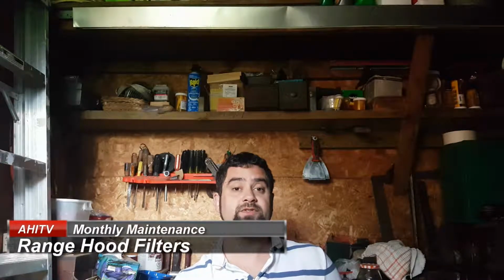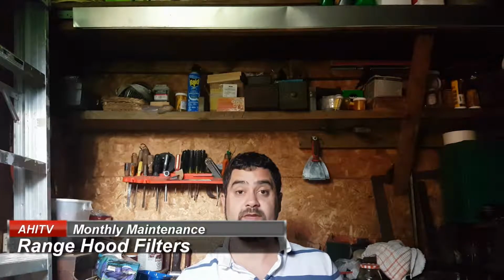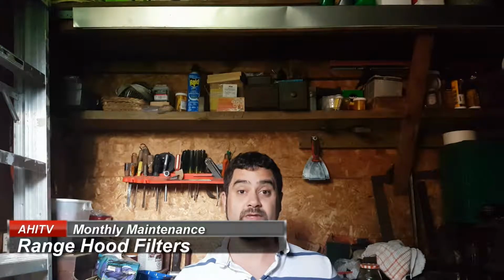Your range hood filters. It's important to make sure that you clean these monthly because they get all gunked up with grease and dust and they stop really working. So you're not getting the ventilation that you need. So you'll notice that after a while, if you're not vigilant with cleaning these, most of it's just going to billow out into your kitchen.